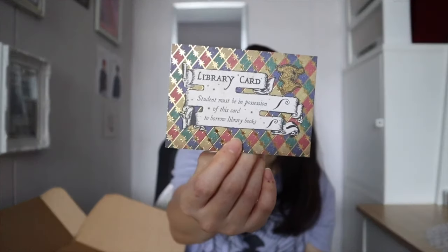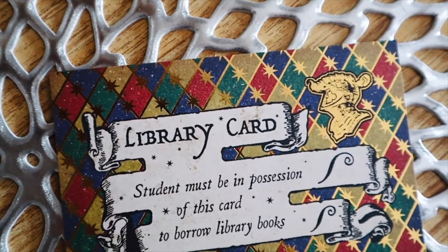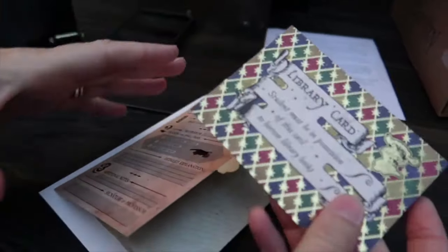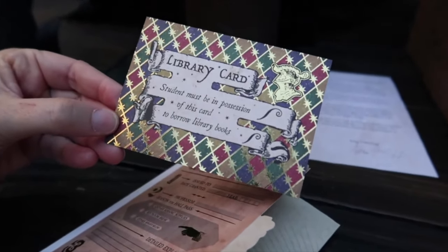So for the first item, we've got this plain envelope, and inside we have a library card, a hall pass, and our schedule. How cute! Okay, we have a library card here, and it's actually for the restricted section of the library. So a student must be in possession of this card to borrow library books. Of course every Ravenclaw needs a library card. They're so smart. And look at the foiling on this one as well. The Niffler inside of me.